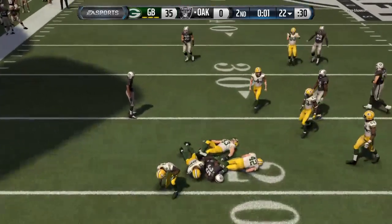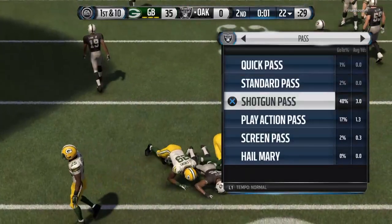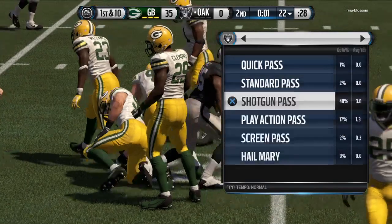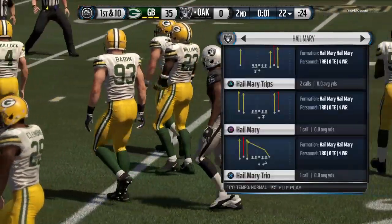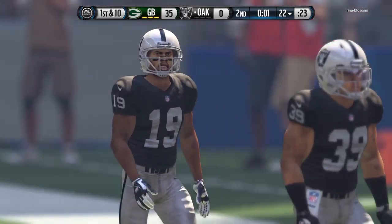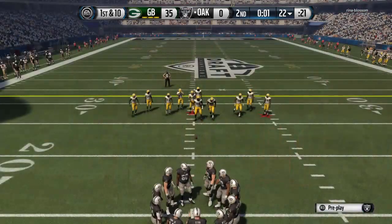That return's good for about 24. The Raiders are set to take the field again on offense after a crazy sequence that didn't go their way. That turnover led to turnover points. And now let's see if the offense can get that back, Phil.